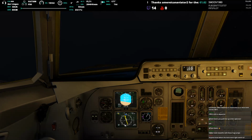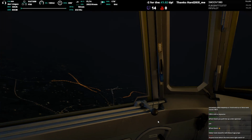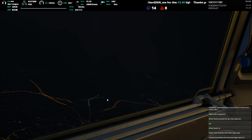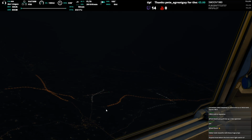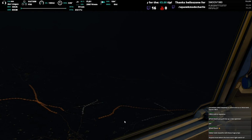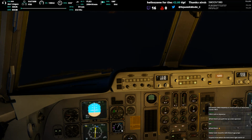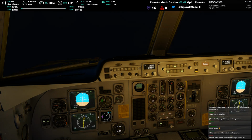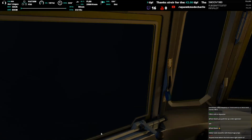Okay, nav engaged, tracking radial 349 inbound Shannon. He's about to backtrack the wrong way. Right after takeoff checks: gear up, no lights, flaps up. QNH 1013 set, cross checked, after takeoff checks complete. You're going through the cloud now.